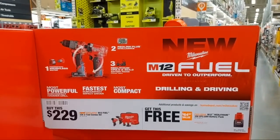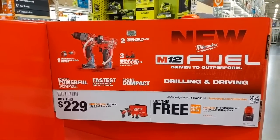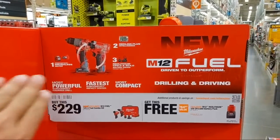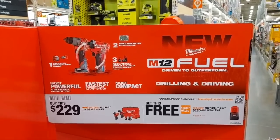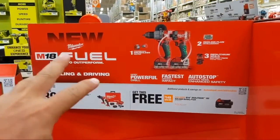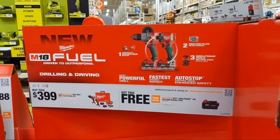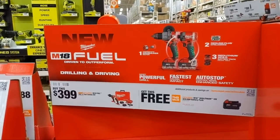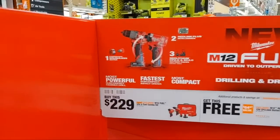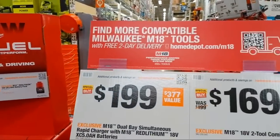Do I like these tools? I will tell you that from what I've seen so far, I like these very much. I will tell you, I might be a little partial. You know, I love M12 Fuel. I might like the new M12 tools better than I like the new M18 tools, if that makes any sense. I don't like them better. I think I like the progress more on the M12 than I do on the M18, if that makes any sense. Go and look at the reviews. Go and look at the shorts. Maybe you'll have an idea of why I say that.